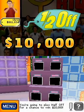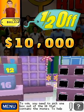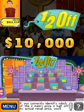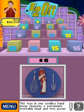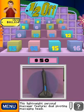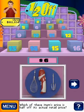You're going to play half off for a chance to win $10,000! To win, you need to pick one box out of the 16 that contains the cash. To help you out, you'll have three chances to remove half of the boxes. If you correctly identify which of the two items' price is half off its actual retail price, you'll remove half of the remaining boxes. Which of these items' price is half off its actual retail price?